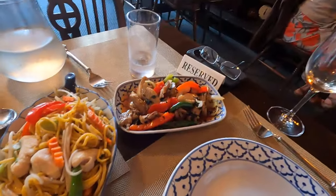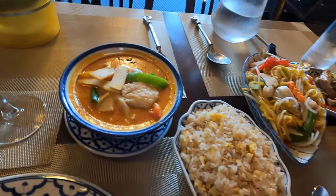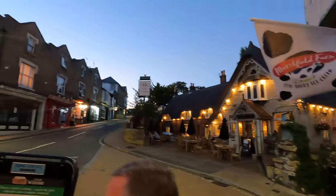A red Thai chicken curry, egg fried rice, noodles, and what did you order? Duck. And a duck. And a bottle of wine. Recommended restaurant. We have been here before. Yeah. A couple of weeks back. Very nice food. Yeah, nice people. Let's tuck in.